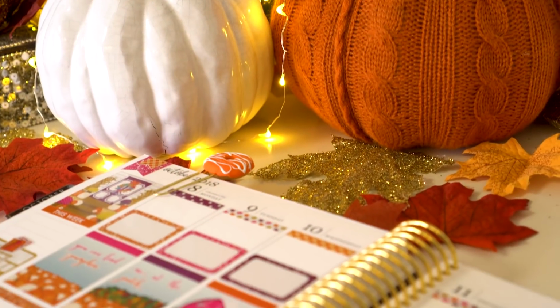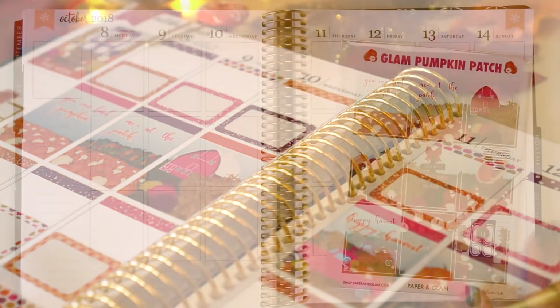We're going to be planning today in the Erin Condren Vertical and the Glam Planner Vertical. So I'm really excited to do the first Glam Planner plan with me today as well. Let's do it. All right, I am so excited.